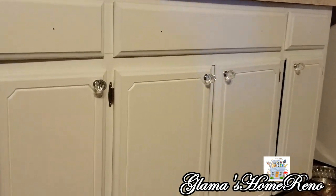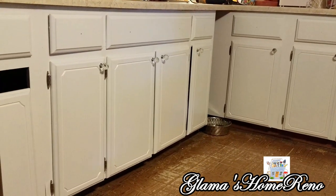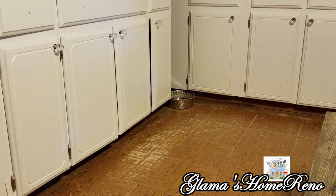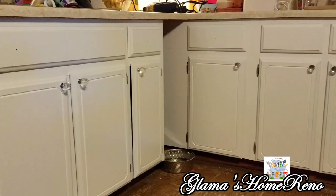Yay! Step back and let me take a gander. Cool, I don't want to show too much of the countertop because it's messy right now, but that's what we got so far. See, next will be floors one day soon. Countertops and floors, but yay, pretty!